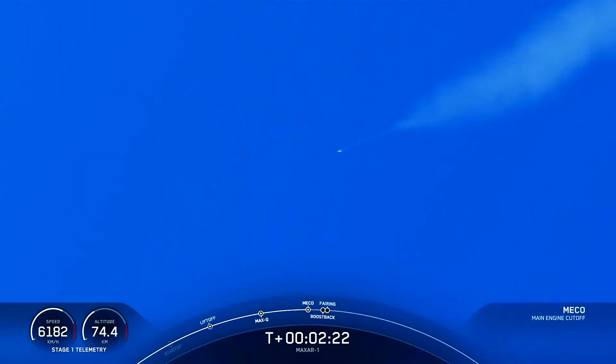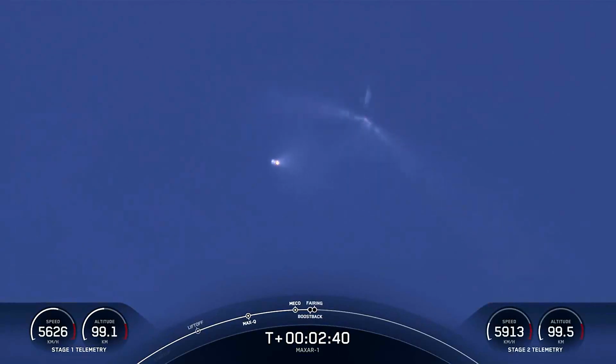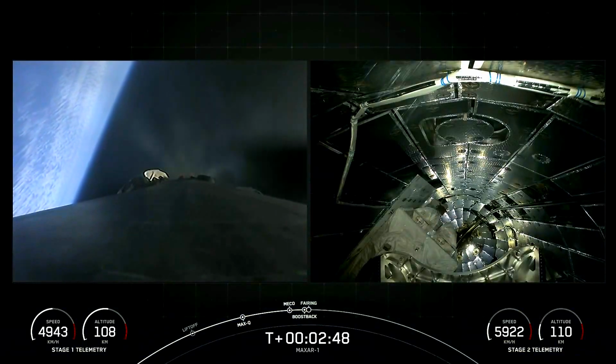Main engine cutoff. Stage separation confirmed. MVAC ignition. Stage 1 boost back startup. Fairing separation confirmed.